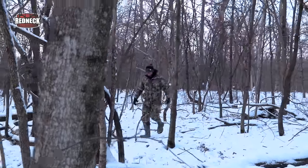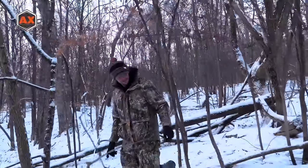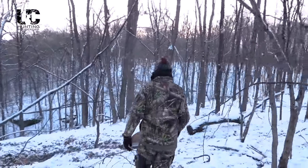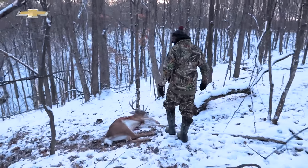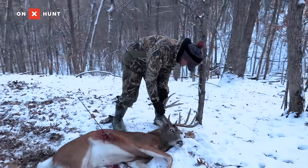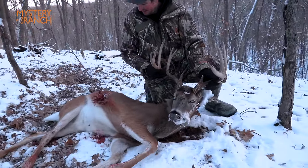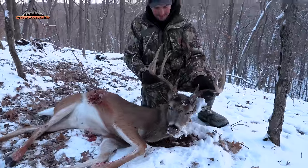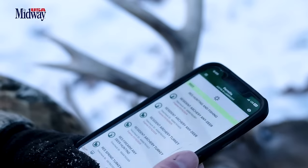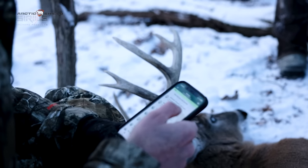There he is. It's all kinds of beds in here where he was at. He ain't frozen too hard. He's got all the velvet pretty much off of him. He bedded a lot in here, didn't he? Yeah, he did. There's a bed there, a bed up there. Yeah, one, two, three. Good to see it. There you go.